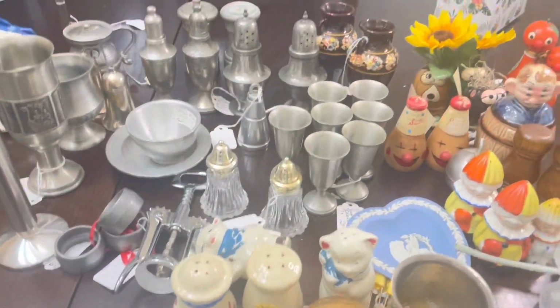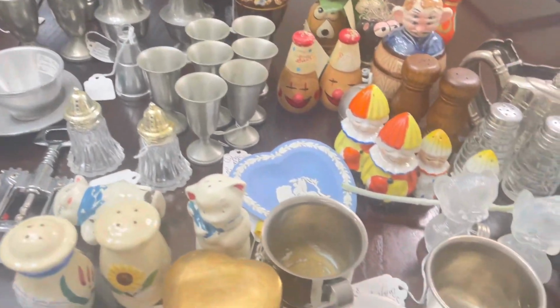Let's have some fun with this. I'm going to show you what I have already set aside for my mystery boxes. And most importantly, I'm going to show you the signs I make and share some resources to help you make those signs as well. Okay, some of these items have actually been in my booth already and didn't sell.